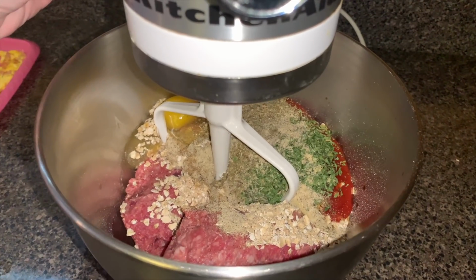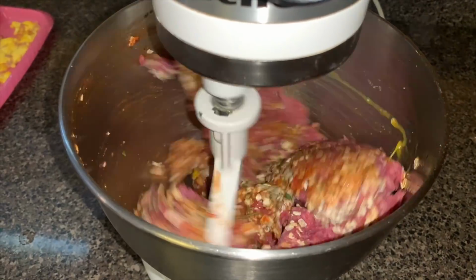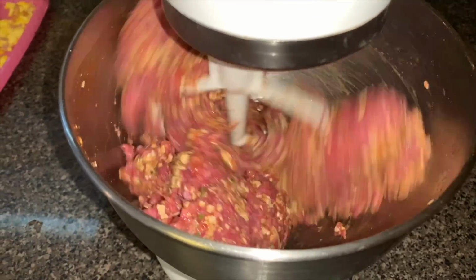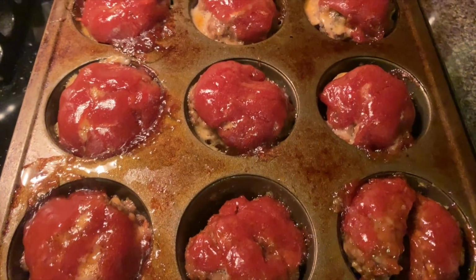And as for the glaze for the top, I did brown sugar and ketchup, about equal parts of each. And then I just shaped these into little balls and put them in my meatloaf tin to bake them, and baked them at 375 for 25 minutes, topped with the glaze.